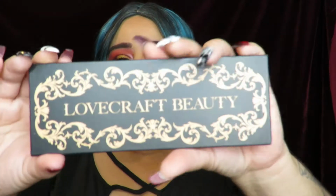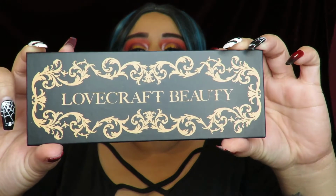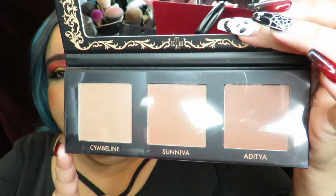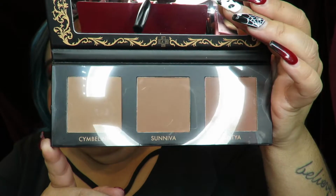This is by Lovecraft Beauty, their bronzer palette, and this is what it looks like right here, and then the back. I did get the blush palette in an earlier box, so I do have that. It's somewhere here because I do use it, and it's a really good palette. I like the blushes in there; they're really pigmented and they stay on all day. So I'm pretty sure I'm going to like the bronzer palette. So that's the palette right there.